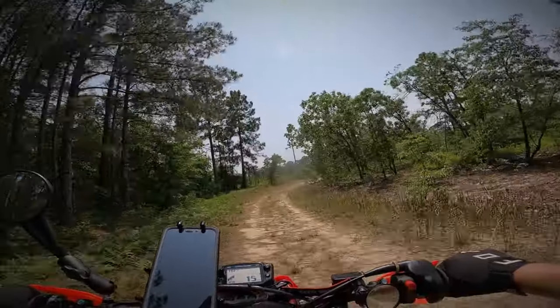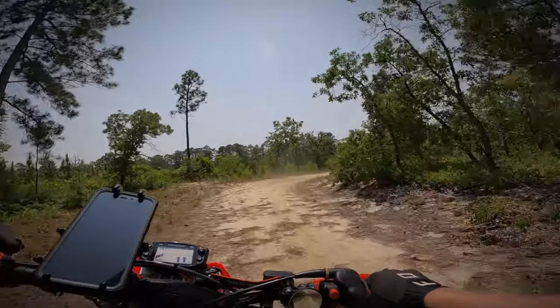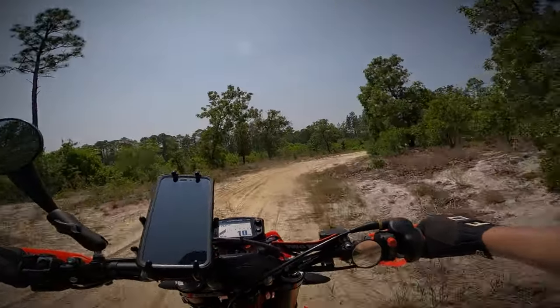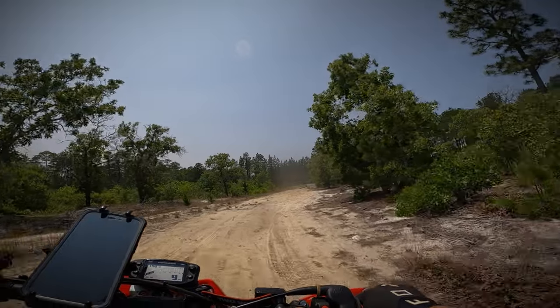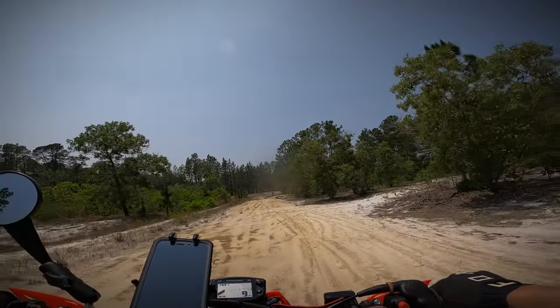This is state forest land, so you've got to have a licensed vehicle to be back here. There are no dirt bike or OHV vehicles allowed back here. Okay, so this goes right down to the road.